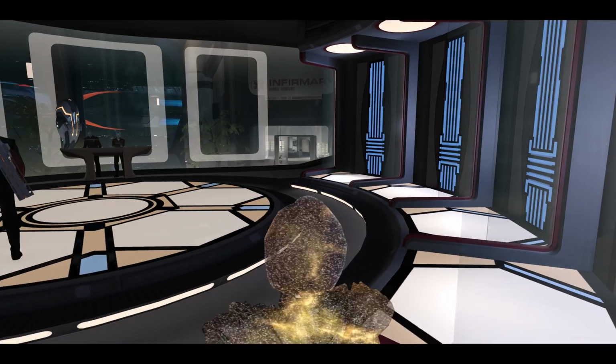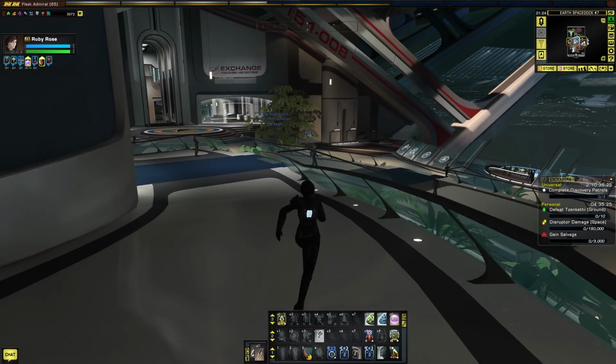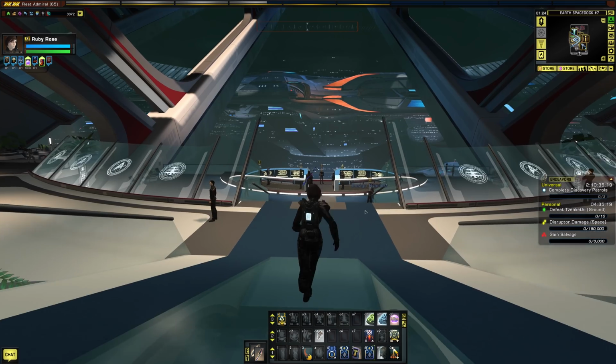The reason why I'm beaming down is because I want to go take a look at it. I want to show you guys the ship that's missing. Because it's iconic too, and I love its design. I really, really love its design.